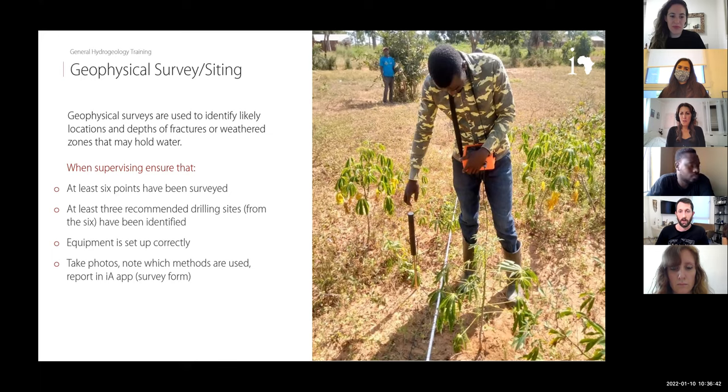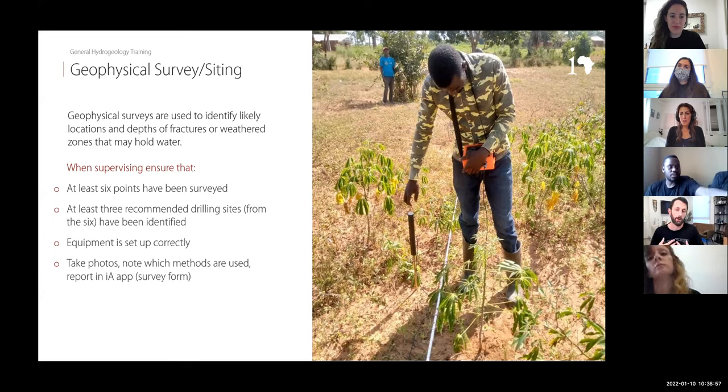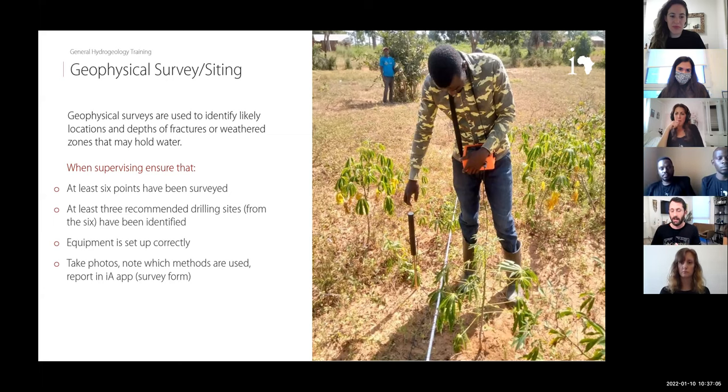We need to identify those and we need to make sure that the recommendations make sense. When we're out in the field supervising the survey, we want to make sure that the equipment is set up correctly. Now, we are not geophysicists. We know that you are not geophysicists, but we should have an indication of whether the equipment is being set up correctly, at least by documenting it, okay? So make sure to take photos, make sure to note down which methods are being used. And all of this will go into the IA app, into the new forms that later on this week, we will go through with you.